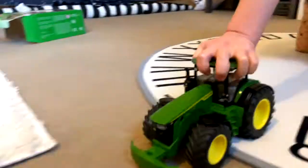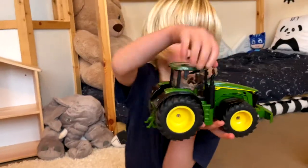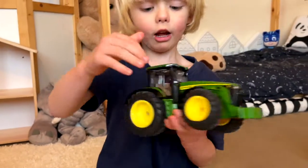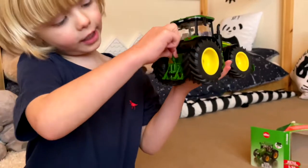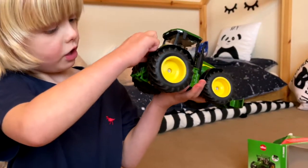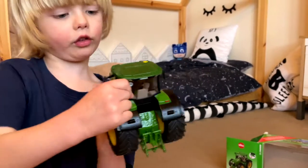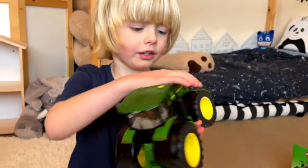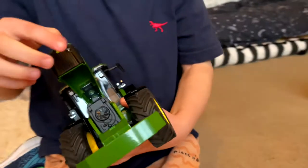This is a really cool metal tractor. The engine opens, you can change the front around, and maybe this is for clicking something on it. And there's a really cool steering wheel inside there. And the bonnet opens. That's all we have time for today.